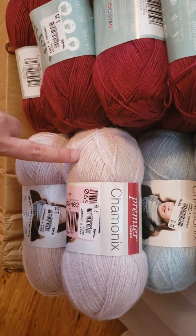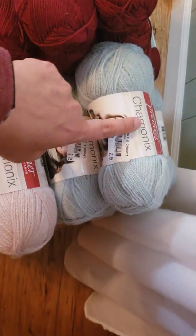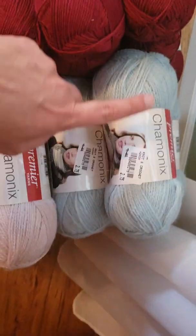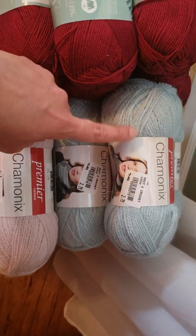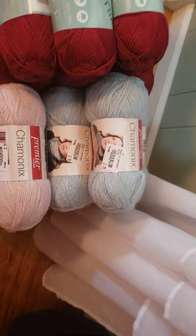This is actually pale pink. It may not look like it. Just got a couple of these. This light blue. I've got 6 of these. I actually have this color in the buttercream, but it was cute. So I was like, well, I better get some more.